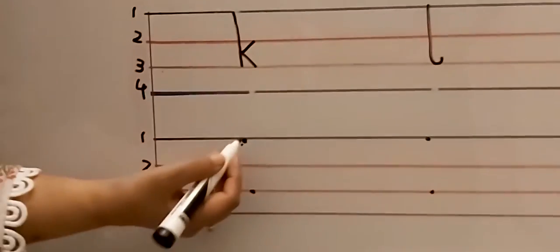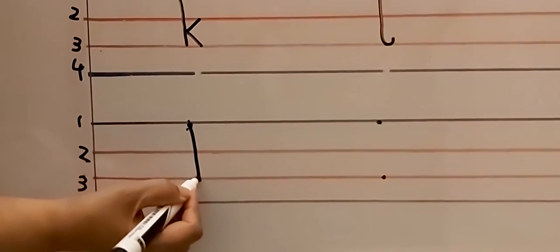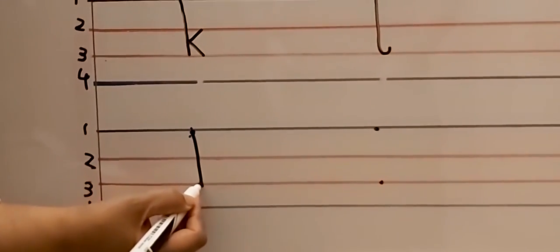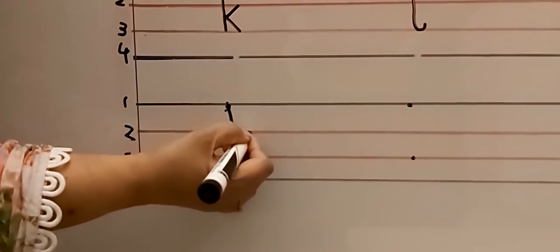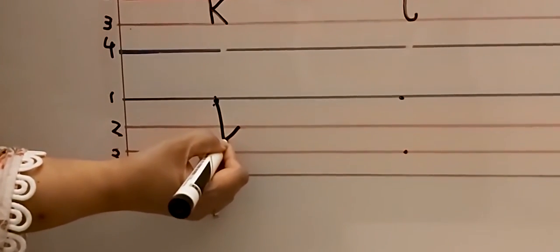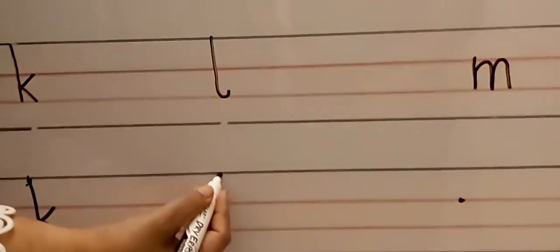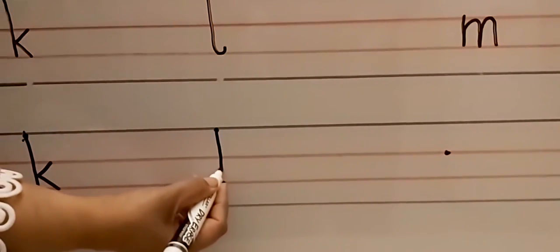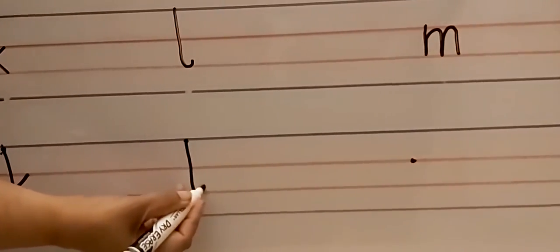Now let's write letter K. Put your pencil on the dot. Make a straight line. Stop at line number 3. Pick up your pencil and put your pencil on line number 2. Make one slanting line and one more slanting line. This is my letter K. Now letter L, put your pencil on the dot, make a straight line and touch line number 3 and make a small loop. This is my letter L.